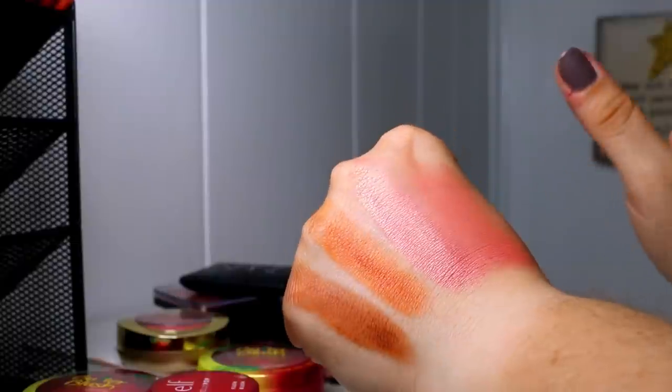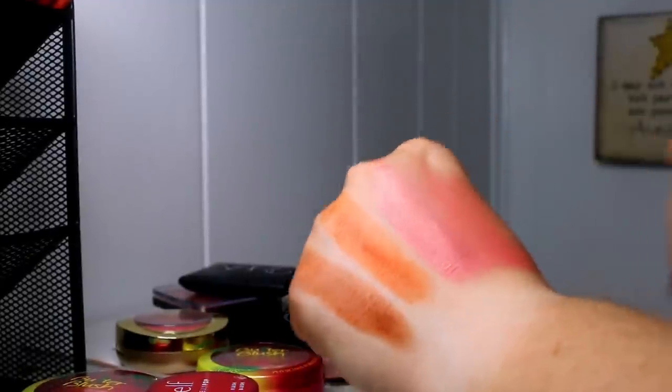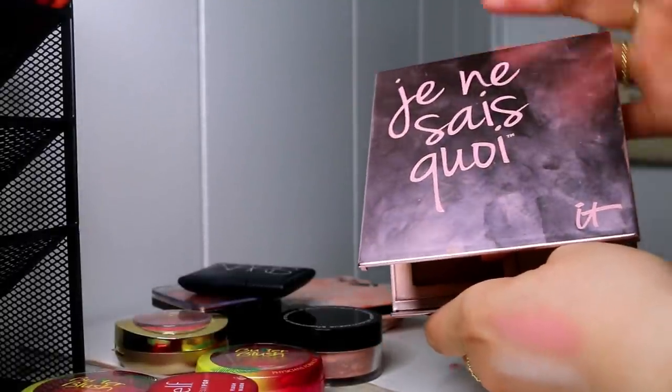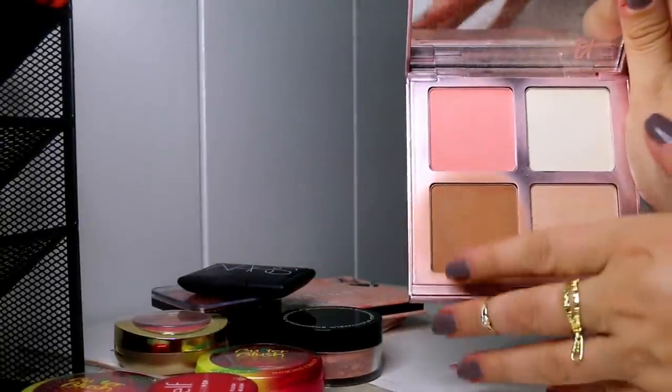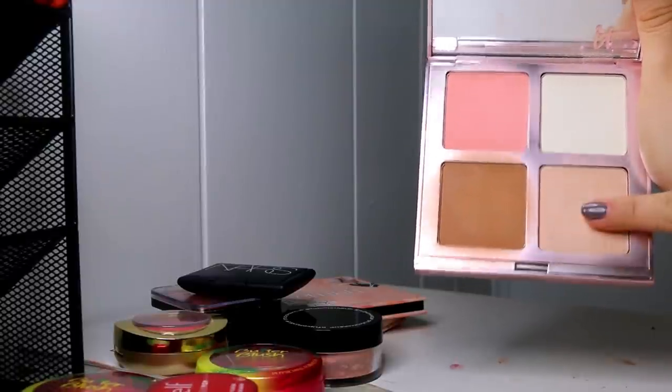So definitely decluttering that, going to someone that I know will enjoy it and get way more use out of it. So next up, this one is not just a blush palette. This is from It Cosmetics, and this is their Je Ne Sais Quoi palette. And the packaging on this is super beautiful. As you can tell, it's not just a blush palette. It has one blush, kind of an under eye situation, a bronzer, and then a highlight.